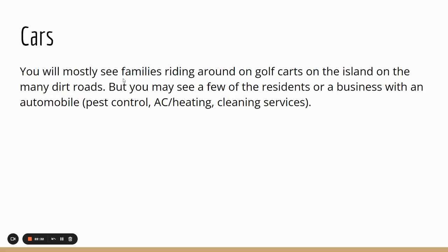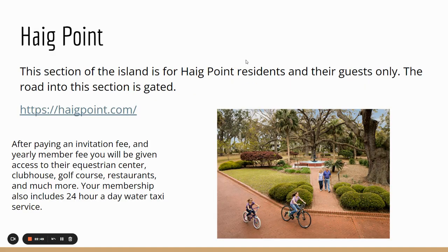Cars. You're going to see families really driving around in golf carts. That is the main transportation method. You will see a few cars, and those are usually residents or businesses like pest control, heating, and cleaning services. But most of the cars are going to be golf carts.